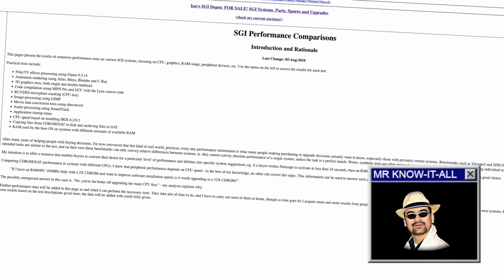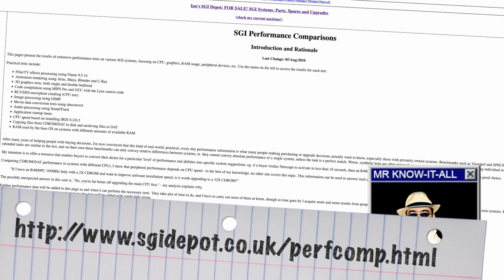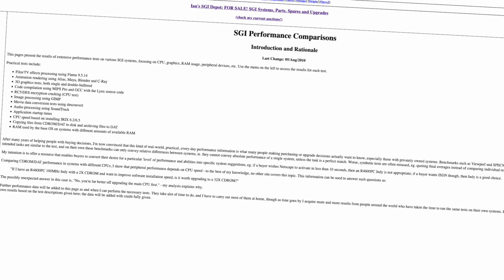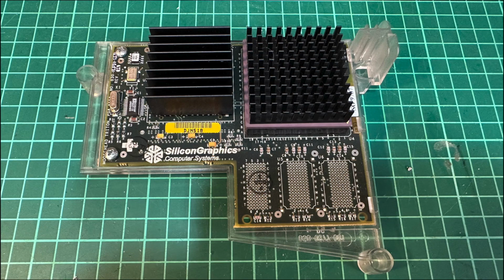I just wanted to mention that Ian of SGI Depot made some benchmarks already over 10 years ago, so what are you gonna add? Don't worry, Ian did a great job and there's no reason for me to repeat or disqualify his work. And to be honest, there's no question that a faster CPU is better than a slower CPU. But how much is the difference, especially when doing a rather small upgrade step?